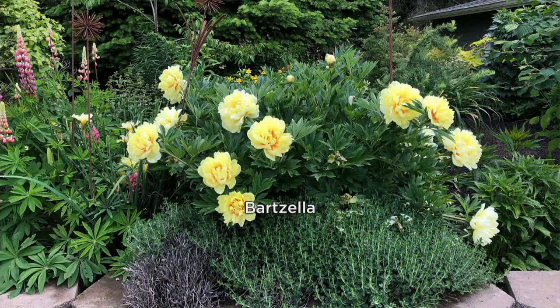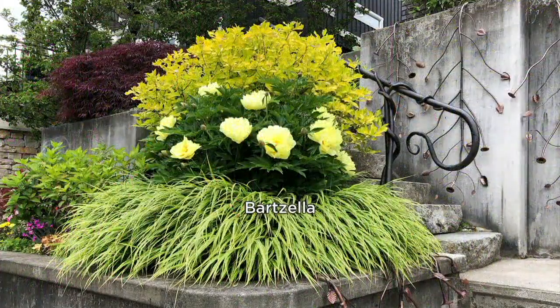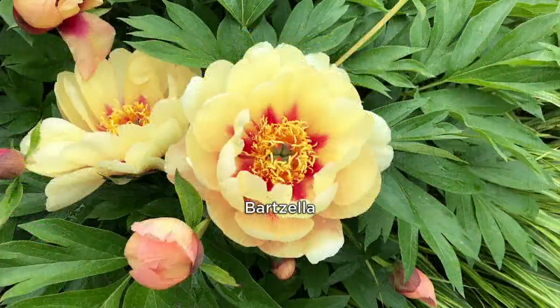Okay, so that yellow, that very unique shade that Derek was telling us about, that Bartzella, extremely popular this morning. Now, I also want to just remind you, this is a perennial, so this is going to come back, and again, as you said, continue to get bigger and more prolific every year. Up to 40, 50 years. 40, 50 years. Yes, in the garden.